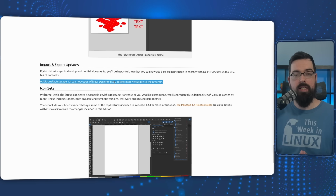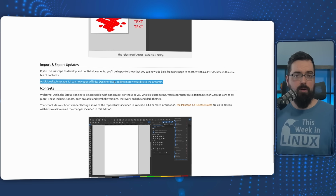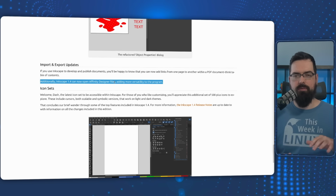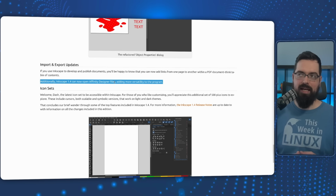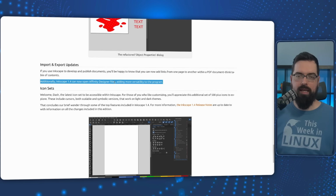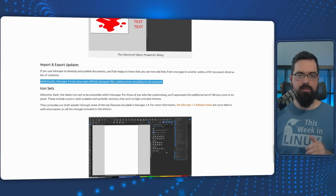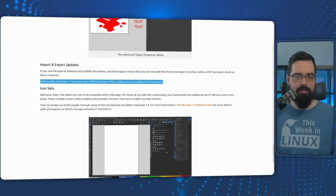And for those who don't know, Affinity is a competitor to Adobe Suite. Like there's Affinity Photo, Affinity Designer, and more. So it's pretty good actually. I'm kind of a fan of Affinity. I don't like the fact that they don't support Linux. So I don't like that part. And their reasoning for not supporting Linux is somewhat annoying too, but that's a whole other topic. Maybe I'll make a video about that.